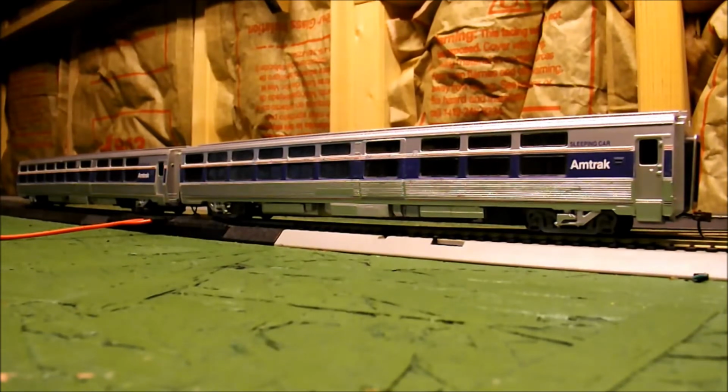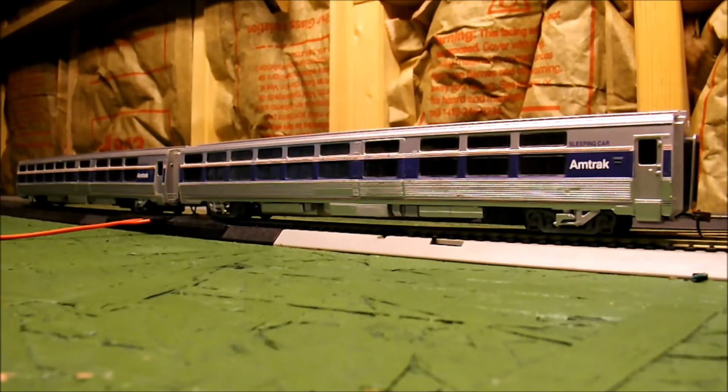So anyways, I found these two passenger cars. A friend of mine, TJ, was selling these, and he sold these to me for $50, and they are really nice cars. They're good runners. I may need to swap the couplers out at some point, but other than that, I'm really happy with these.